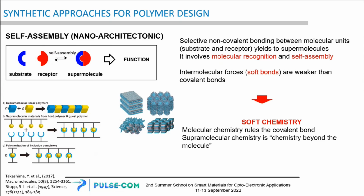Another approach, which is more sophisticated, is based on the soft chemistry principle. Basically, two components can recognize each other through molecular recognition. It means that they are functionalized with a specific chemical group that can interact with non-covalent bonds. Thanks to their interaction, a supermolecule forms that is characterized by new functions. It is interesting in this case because depending on the conditions used to assemble these components, you can get different morphologies, different materials with completely different properties, as sketched in these slides. This is a good approach, especially for functional polymers.